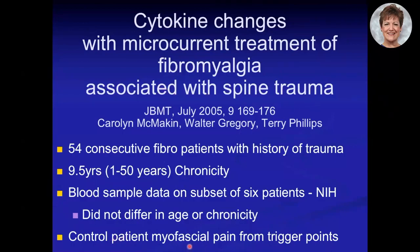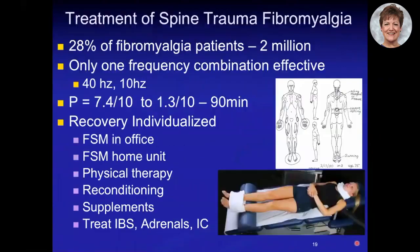There was a control patient. That patient had myofascial pain from trigger points and didn't actually have fibromyalgia from spine trauma. This group of fibromyalgia patients is 30% of fibromyalgia patients in the US, 30% of 6 million patients who have fibromyalgia, so 2 million of those patients. There's only one frequency combination that is effective in that group, and that is the frequency 40 hertz, the one that reduces inflammation and reduces cytokines in the spinal cord.